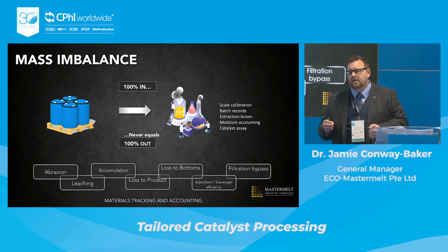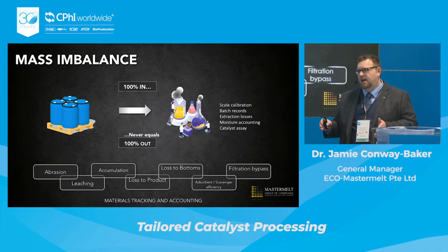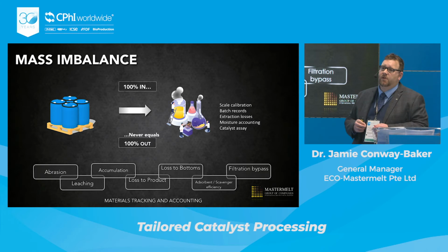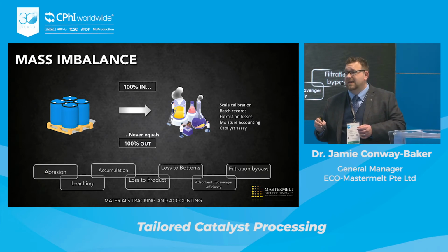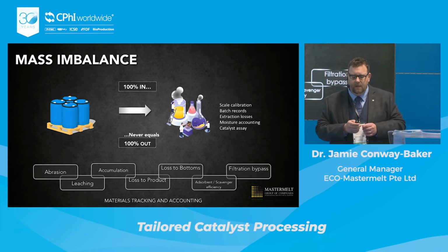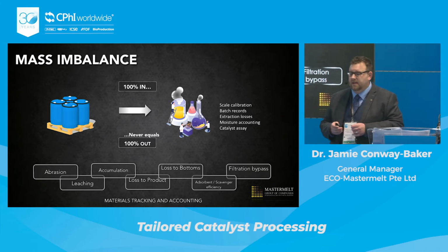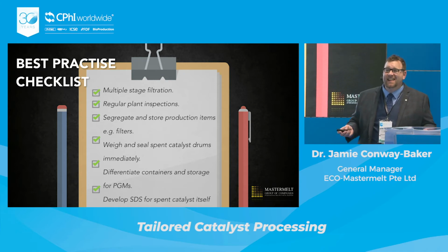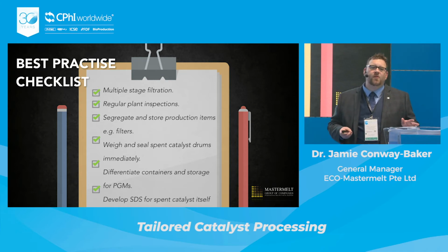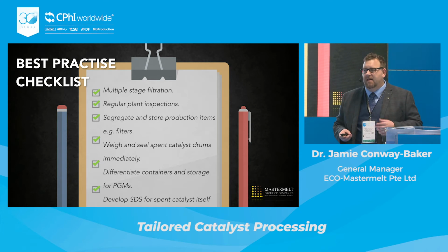Typically, we see losses of between 5% and 25% of what the customer puts into the process. And our goal is to work with the customer to get closer to that 5%. Here are some of our top tips that we'd like to share. I'll go through a couple of them with you, but I'm happy to talk later in more detail.